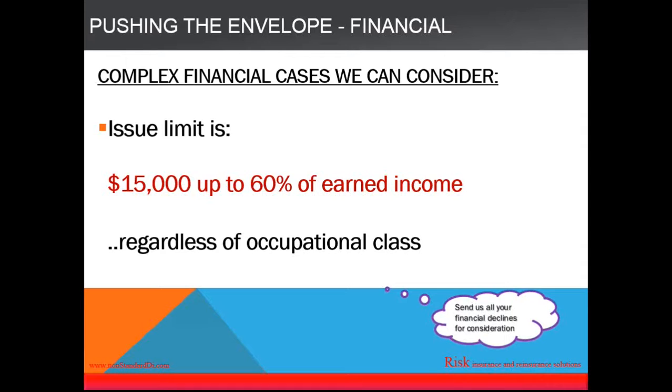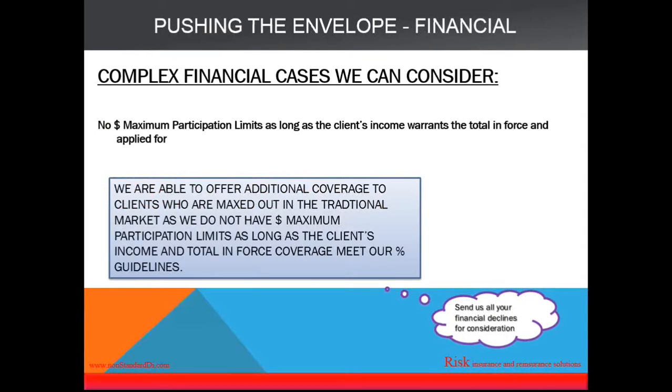Yeah, and then with the complex cases and the issue limit I had mentioned, regardless of occupation, if it's a blue-collar mechanic making great money, we can give him up to $15,000, 60% of his coverage, where you're going to run into some problems with some of the other blue-collar products out there or traditional carriers that don't want to offer those blue-collar business owners that are making good income. We can cover that for you. We'll give a plumber or an executive 60% of their income, regardless of the occupational class.